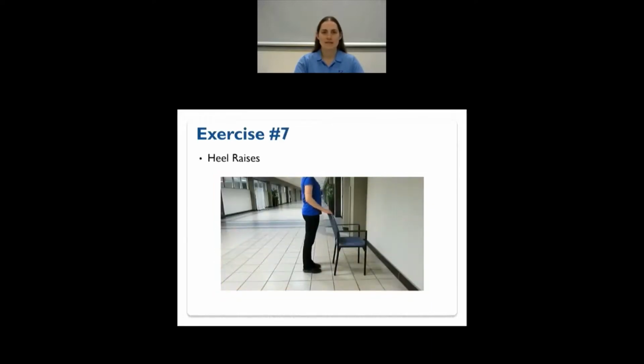Exercise number 7, heel raises. Find a spot where you can stand and hold onto a sturdy counter or chair for balance if needed. Slowly push up onto your toes and hold for a few seconds before slowly lowering back down. Repeat 5 to 10 times.